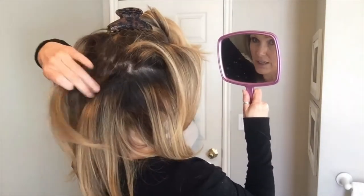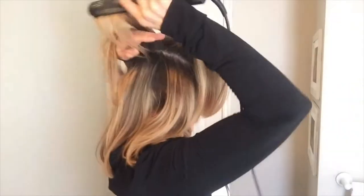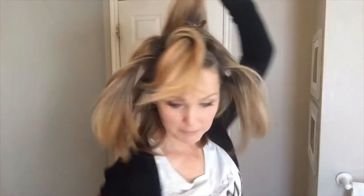Okay, so then I find what I do in the back. It hasn't been done in the back, so I just do it in threes. I don't have a whole lot of hair, so I can do it in threes, and I just round it. Do you see how I'm doing that? I'm just rounding it. Keep my hand there, just like that. And then I pull it up and then just back comb the bottom.